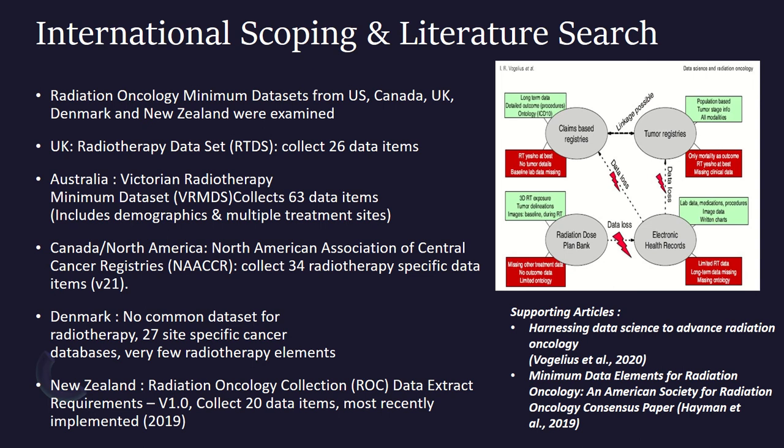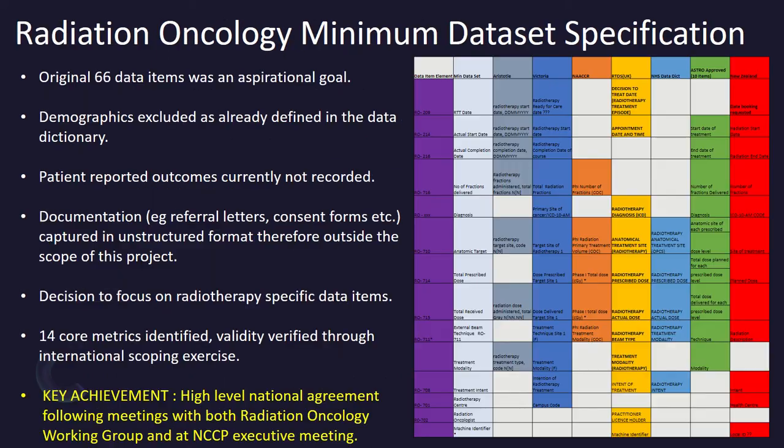In consideration of international best practice, we completed a scoping exercise of radiation oncology minimum datasets currently in use and a literature review. This allowed us to validate the data elements against what is being captured internationally. This was an extremely important exercise as it highlighted the importance of this data and the most common data elements in use. We realised the original 66 items was quite aspirational.